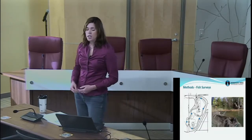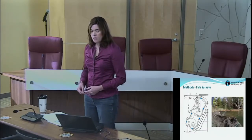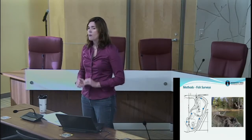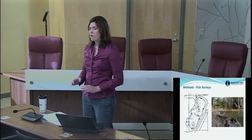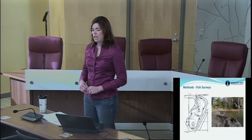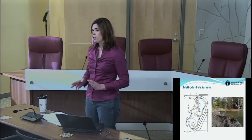So Blue Water Science, they conducted the fish surveys. They set up 6 trap nets, that were Minnesota DNR regulation with a 4 by 6 foot frame and with a 50 foot lead. And those nets were set over 2 nights each year.